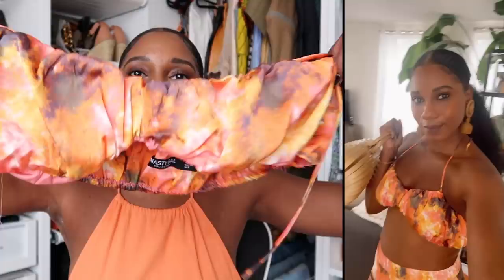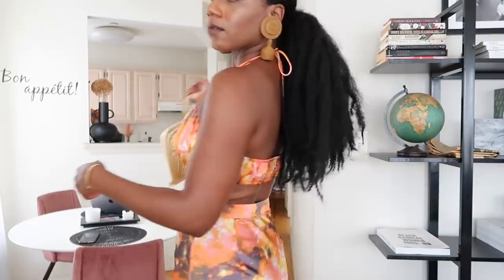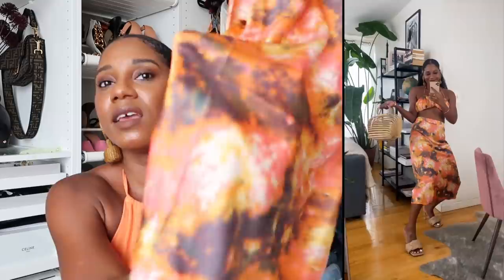It comes with these two little strings that you can tie around your neck to make a stunning halter top moment. It is double lined, so it's not see-through, which is great. And then it comes with a matching midi skirt, which is also in the same satin-like material, beautiful kind of paint splatter watercolor. And this is actually fairly long. I think it's more like a maxi skirt, but I have long legs, so you can see kind of where it hits me. Beautiful material, feels super soft against my skin. I absolutely love this set.